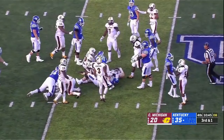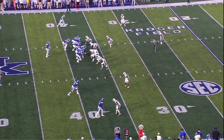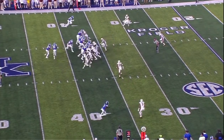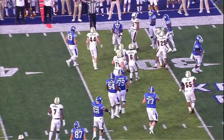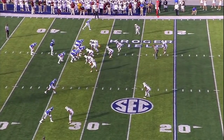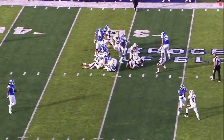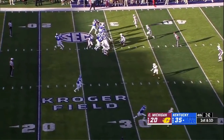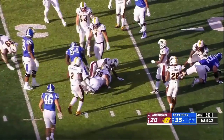30 yard, give it to Benny Snell Jr. Got the first down. Benny Snell will take it. Snell fakes a sweep. Runs it for the first down. Back to the ground game with Snell. A short pickup.